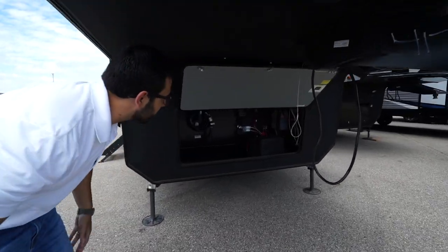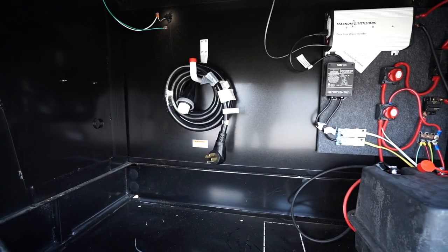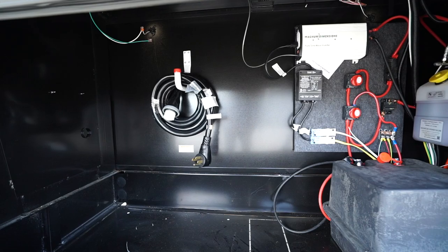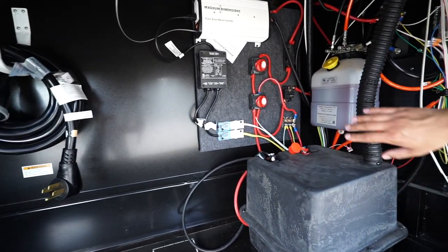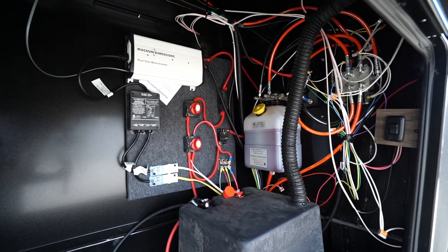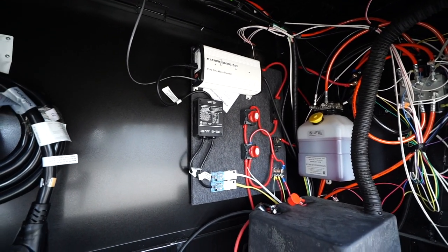When we drop down underneath, you'll see a number of things in this front compartment. One is you have a little convenient spot in which you can store your detachable power cord. I know it may not seem like a big deal, but, you know, it's just one other thing the manufacturer added, so that way you have a dedicated spot for it. Over to this side, you'll see your battery disconnects there, as well as the battery box itself. You will also see the pure sine wave inverter that will be for your residential refrigerator inside.